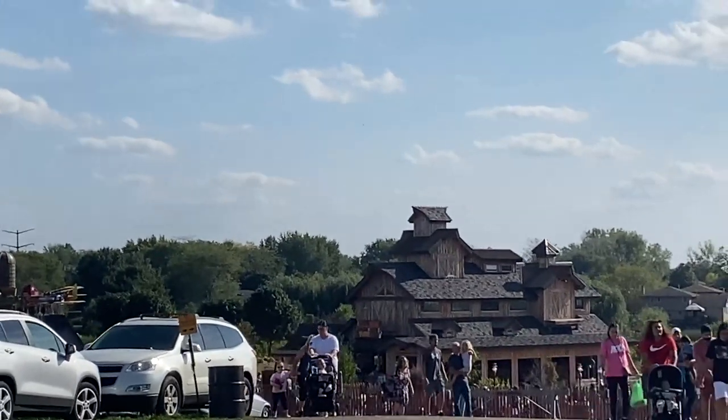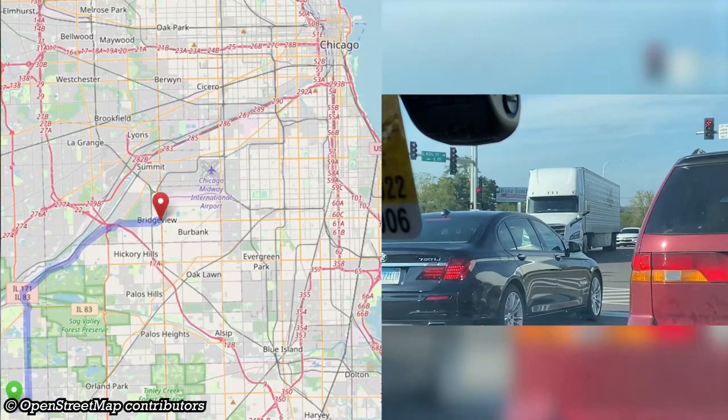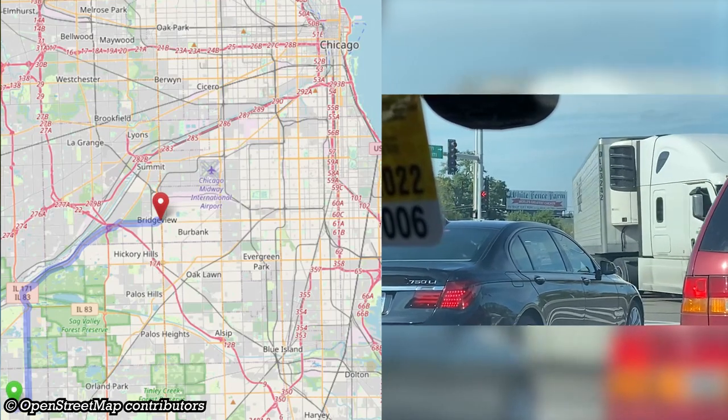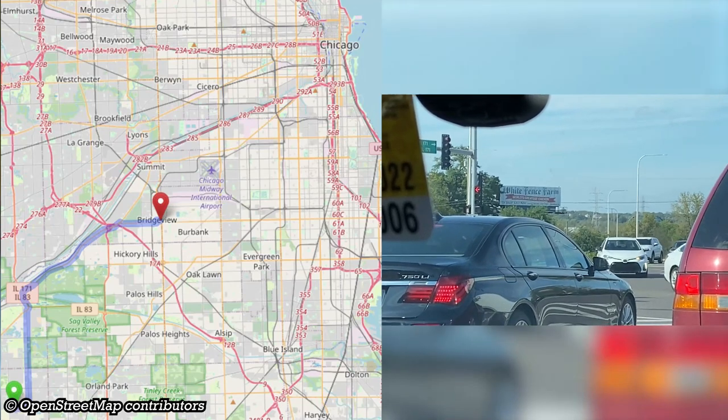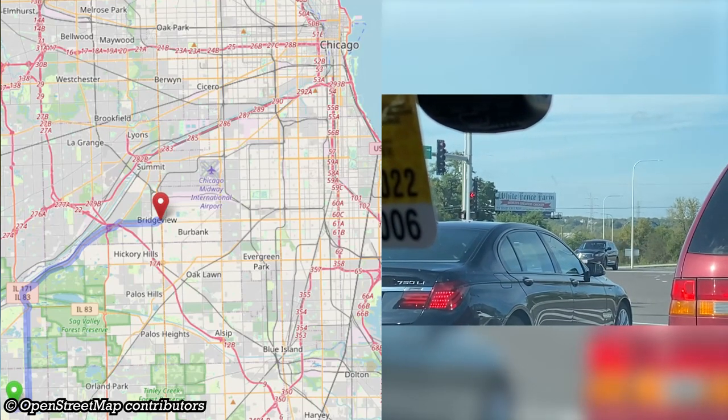That plane ride isn't even open yet, but it looks really nice. World's Greatest Chicken, White Fence Farm. What makes the world's greatest chicken? Is it also only a singular chicken? Huh.